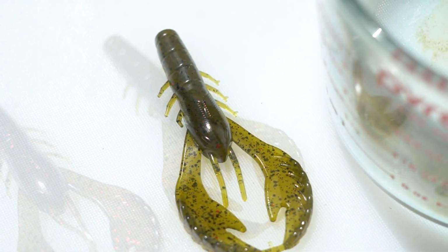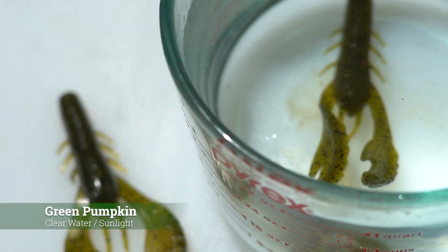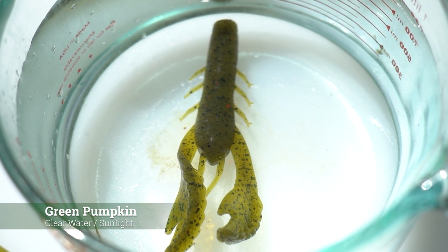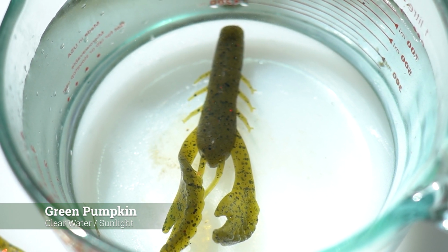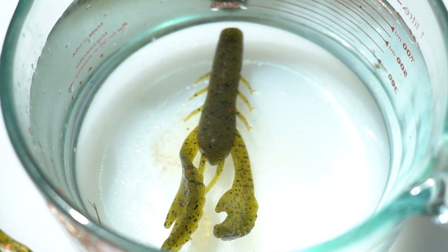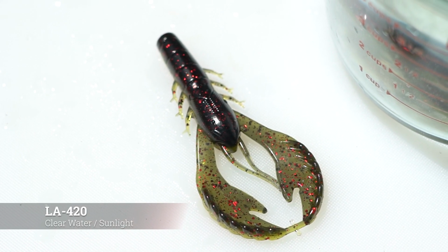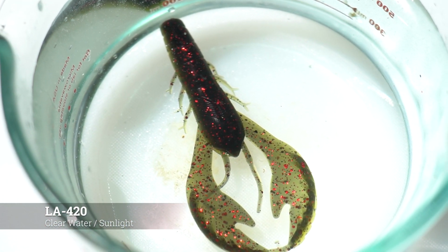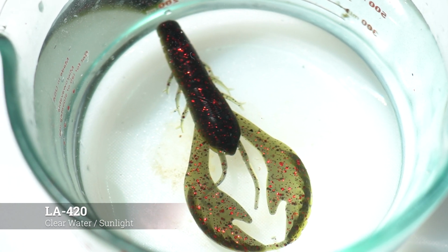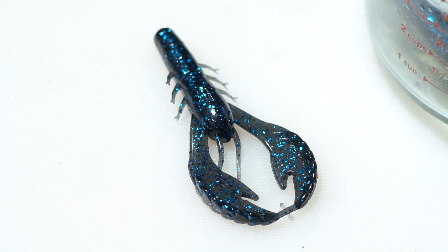First up, we're going to have green pumpkin. So here's what we see of the lure itself. Now this is what we see in the water when light starts refracting it. You can see the green pumpkin color starts coming out more and the black flakes become apparent. LA 420 color. It's black on the top. You can see the red flakes visible to us. Now in the water, those red flakes really pop out even more, and the black color and the green kind of seem more vibrant.